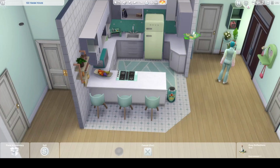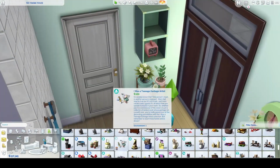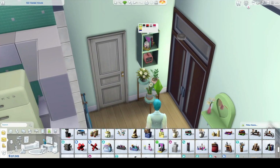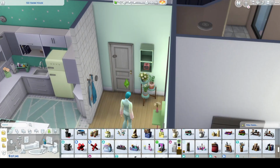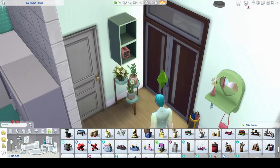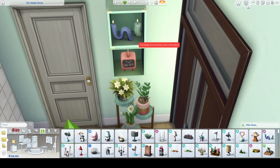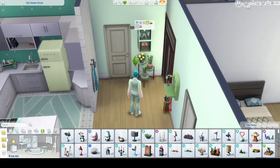I also liked seeing how my sim looked in this environment. I wanted the apartment to be very suited for her and match her clothes, kind of. And I hope I did a good job at that. I don't know.